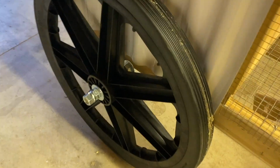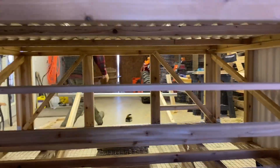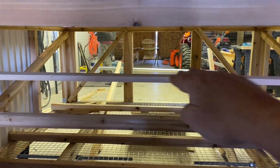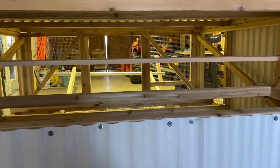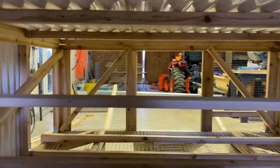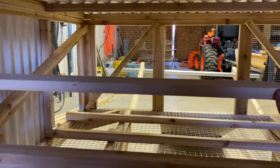Got the jumbo airless wheels. So then back here, you slide the milk crates in here. We can fit 4 in here. This bar comes up if the chickens are broody.